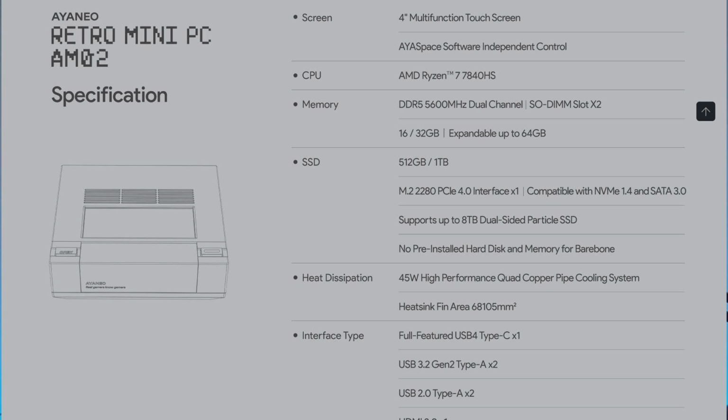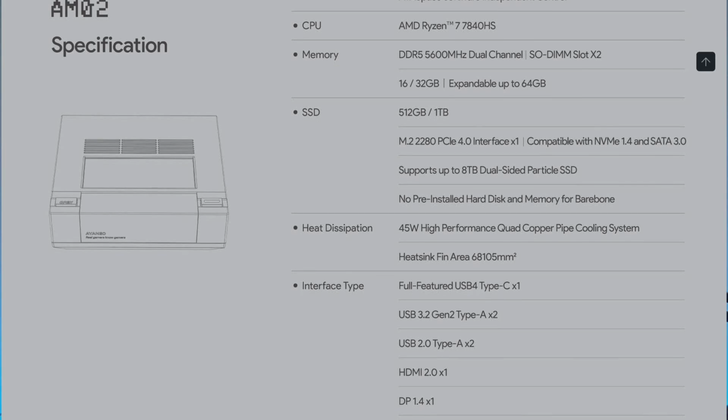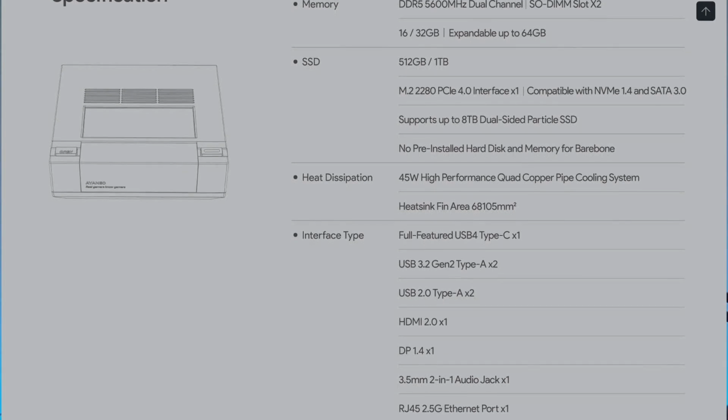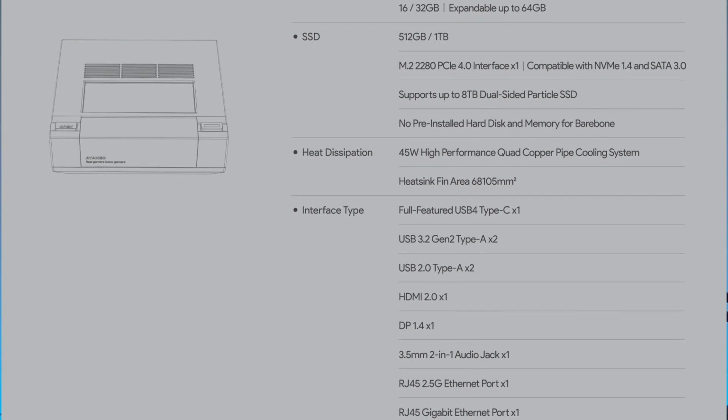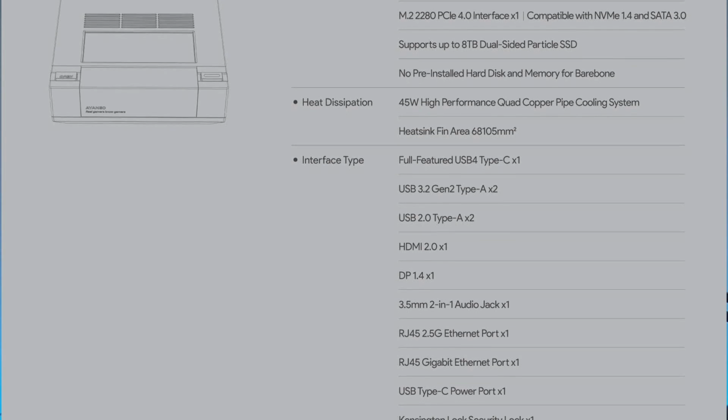It has a storage allotment of 512 gig or 1 terabyte by default, and it supports up to 8 terabytes. It has a variety of ports. For example, it has a USB 4 Type-C port. It has two USB 3.2 Type-A and two USB 2.0 Type-A. It has display ports and HDMI. It also has a 2-in-1 3.5 millimeter audio jack, which is very rare these days, it seems, on basically every device. It also comes with Wi-Fi 6E, Bluetooth 5.2, and many other things.